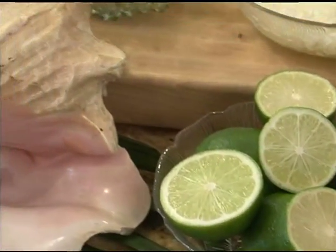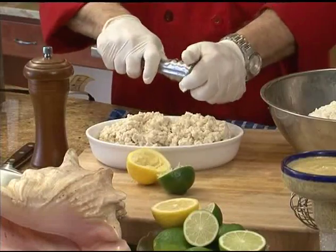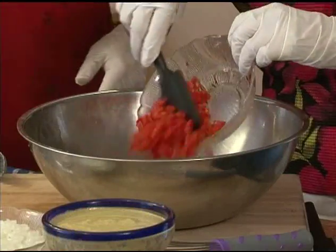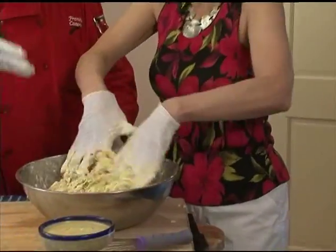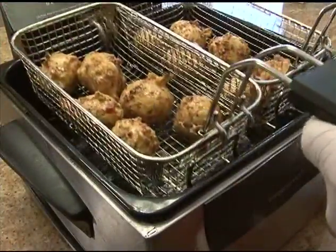Art was great. He did 2 of my favorite seafoods, which were conch and grouper. First we take some conch, run it through a grinder, douse it with a little lime juice, a little lemon juice, and then we take some eggs to make our batter. We took some fresh red peppers, fresh green bell peppers, some diced onions, some celery, salt and pepper, put a little hot sauce in it, flour, a little cornmeal, tighten everything up, and then we took an ice cream scoop, dipped them right out of the container, put them in the deep fryer, and they came out absolutely beautiful.